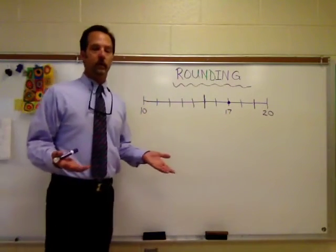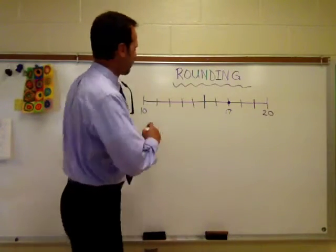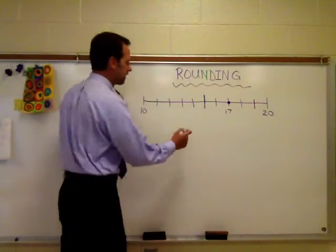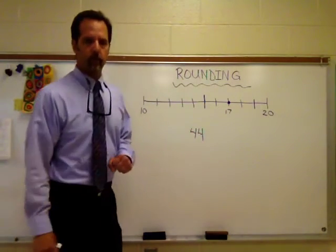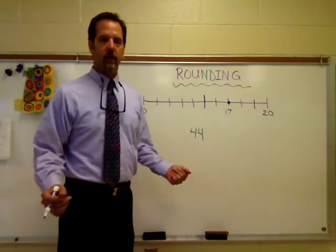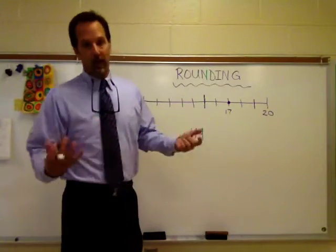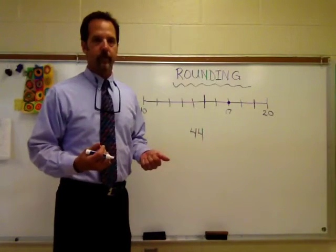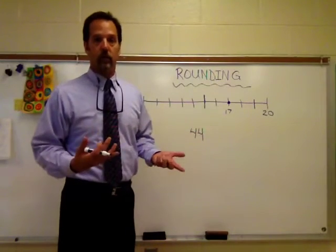The difficulty can be when you're not given a number line. For example, if we had the number 44, well, there's no number line for me to look at, so I'd have to find a way to round that number without using the number line. Okay? So I'm going to show you the way that I teach my class to round.